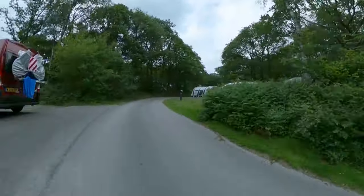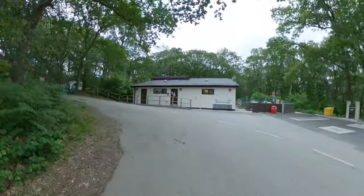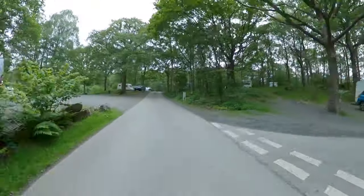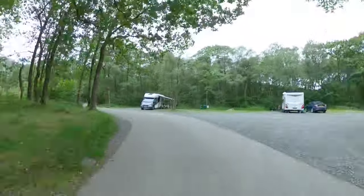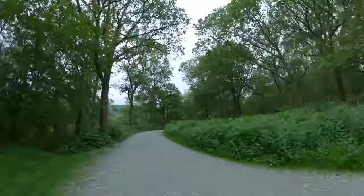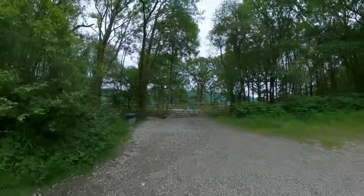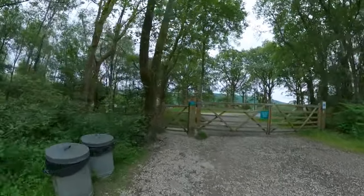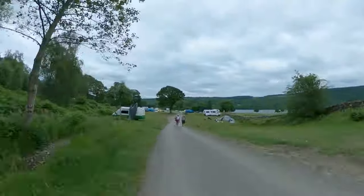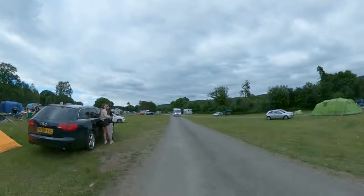The facilities are great. There's several toilet and shower blocks, lots of water points with bins and recycling, laundry facilities, and there's even a bike and dog wash. At the bottom of the site, there's an access path which takes you down towards the lake through a gate. Go through the Coniston Hall campsite and then down to the water's edge.